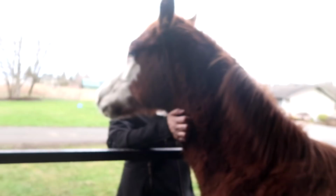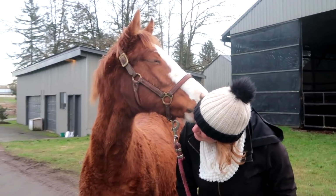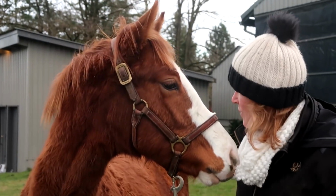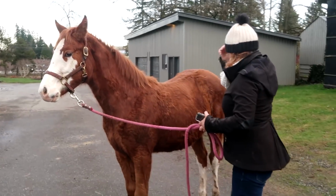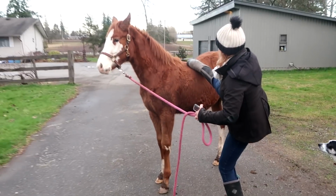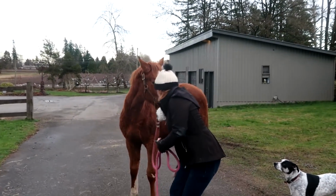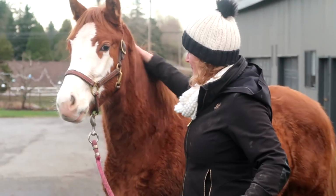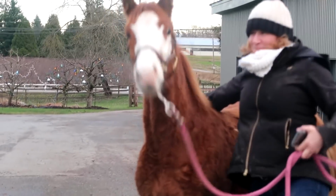Good job! So, Banksy spends 99.9% of his time just playing with Percy in the field. And then the rest of the time we ride him. Yeah, we ride him a lot. He's like, stop. He's so big. He's like, what are you doing? Banksy, you ready to be ridden at 7 months old? He says, no. He's like, what are you doing?